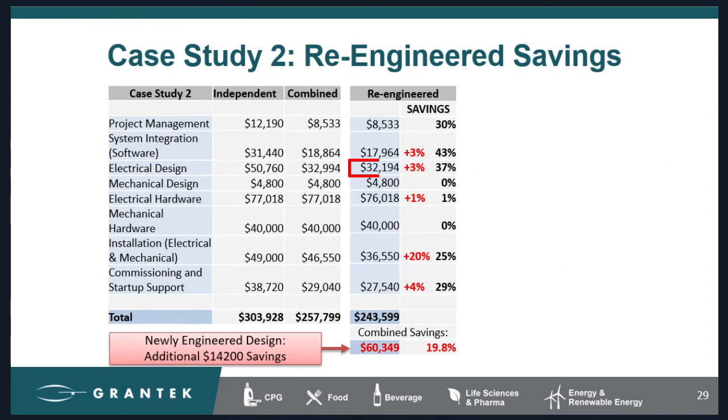Now, the electrical hardware savings is probably counterintuitive.